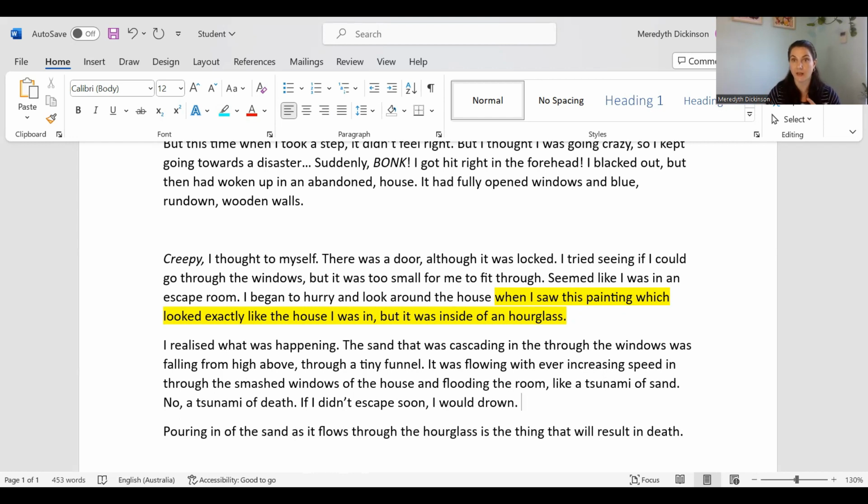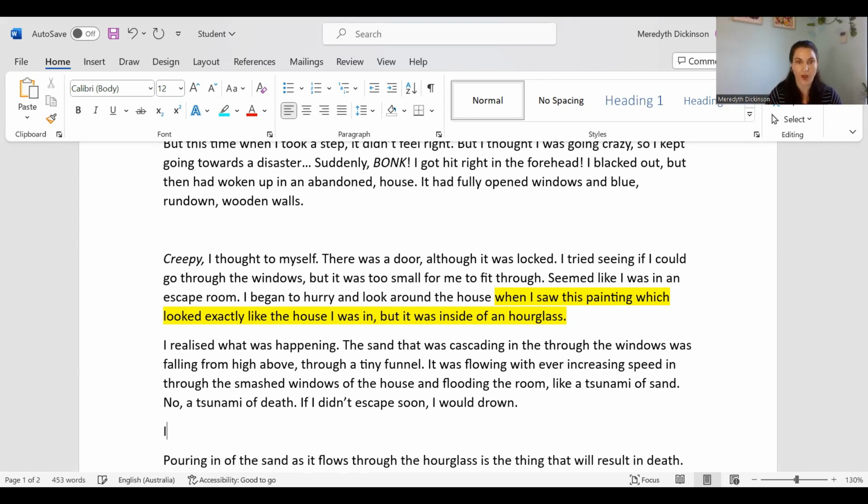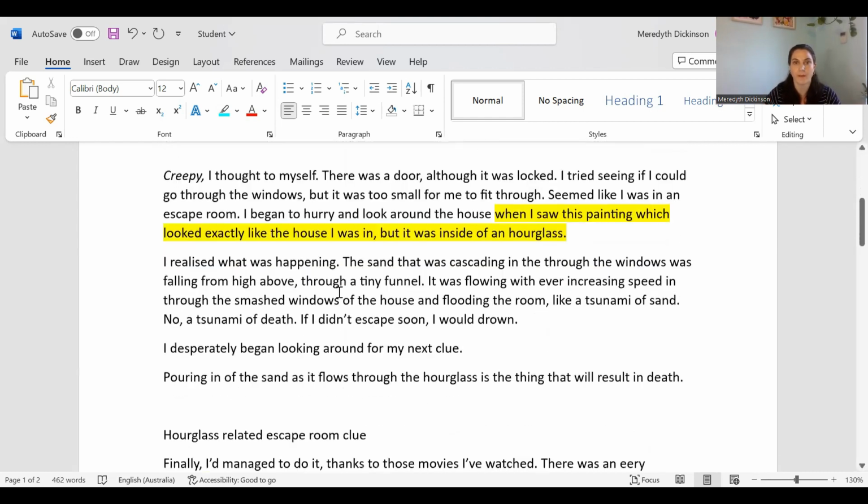Okay, and then she would need to go. So I desperately began looking around for my next clue. And then she could go on and write that part.